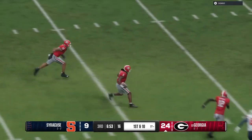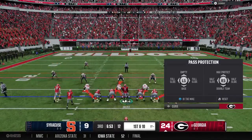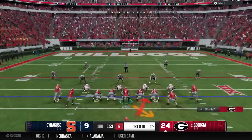I'll tell you what, let's give the defender some credit here. I think Reese, he just wanted the ball more. He did a great job in coverage, watching the QB, anticipating the receiver on his break. He went up, he plucked it.